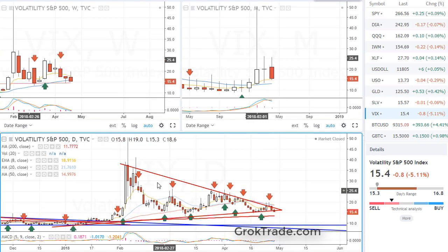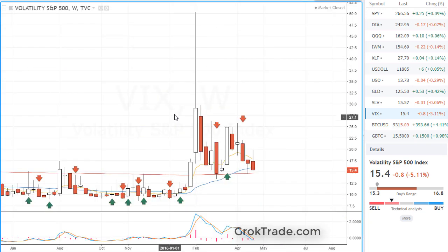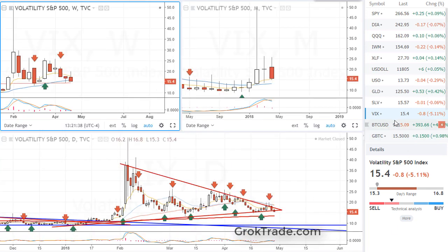Let's see what the weekly shows us. The weekly is still down, so that is bullish. Remember, this is an inverse indicator. We're at support, though. Every time we get down to this area, it tends to bounce, but that's what we're looking at. Quick look here, cryptocurrency.